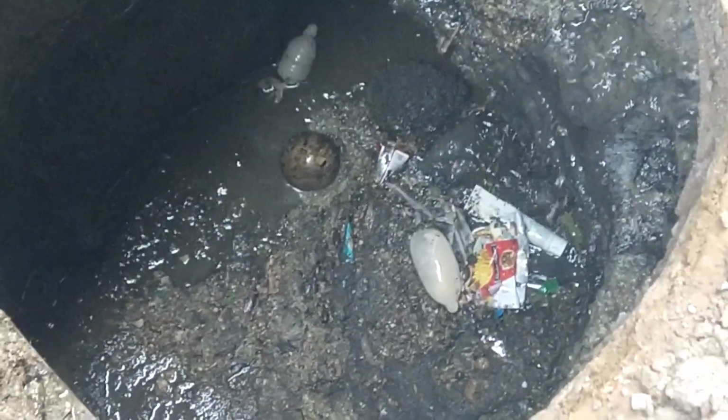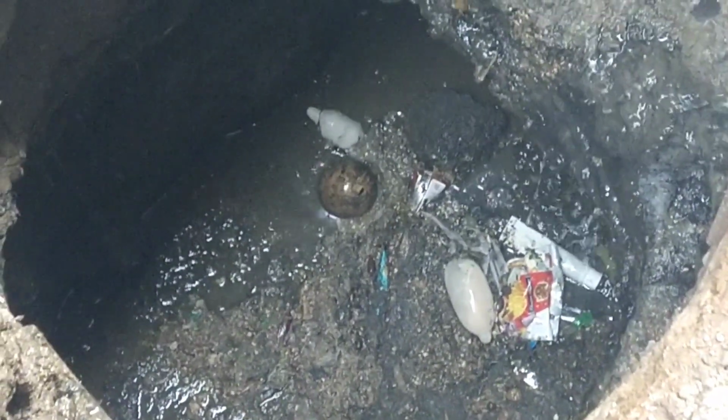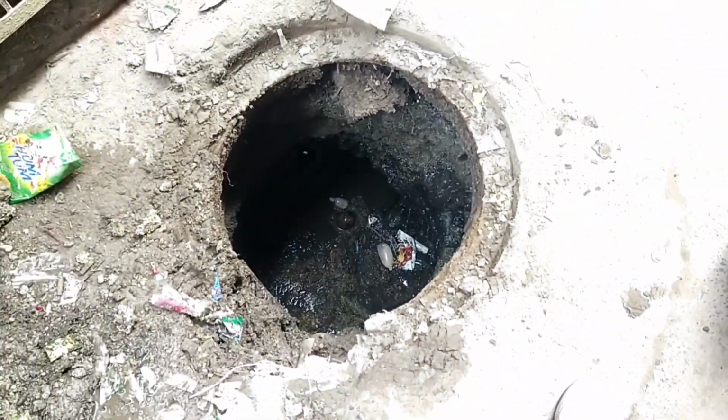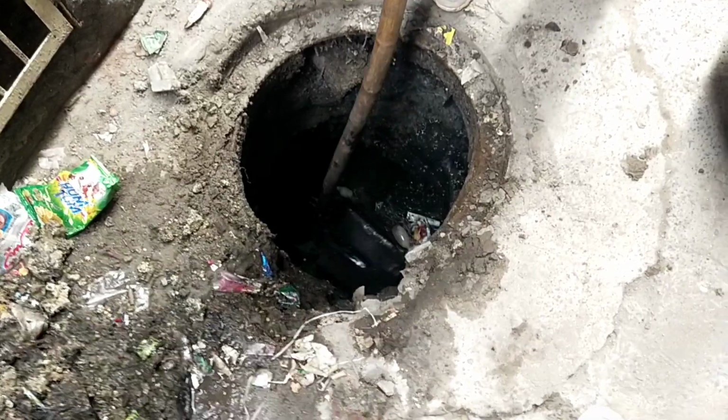There is huge rubbish and floating materials and other trash which is still in the manhole.